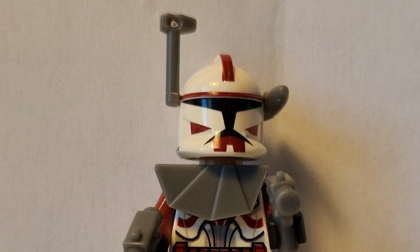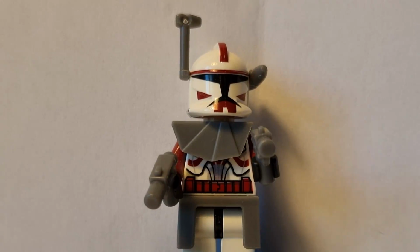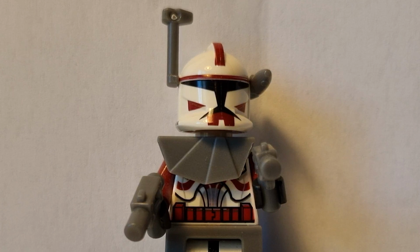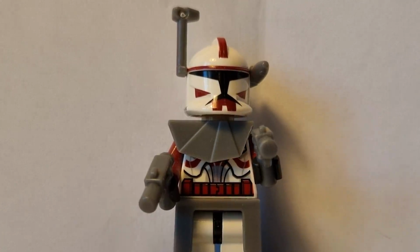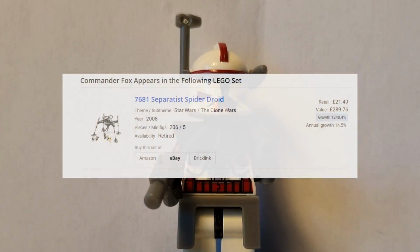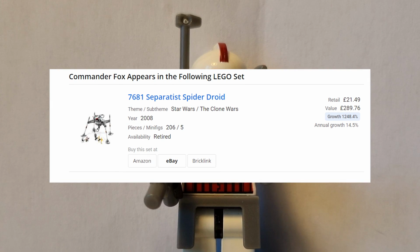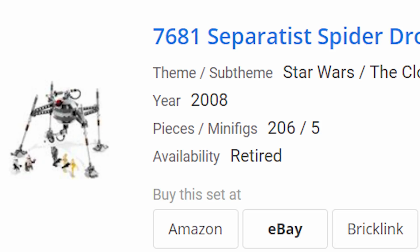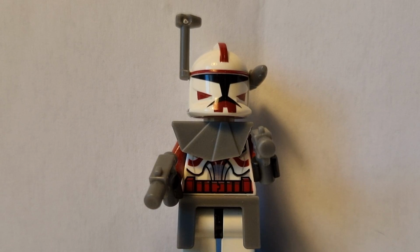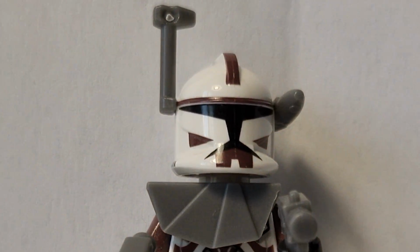This is a fairly common fig. You won't struggle to find one if you really wanted one. So I picked this guy up for £65 off eBay, so I'm hoping that's just a good deal and not a sign of the market to come. He appeared in one set, and that is set 7681 Separatist Spider Droid, which released in 2008 and retailed for £21.49, which is baffling.